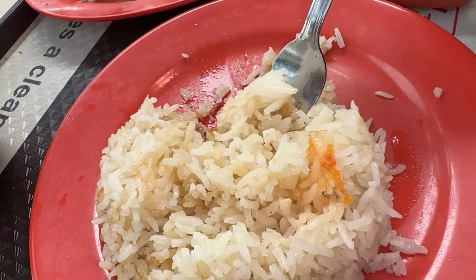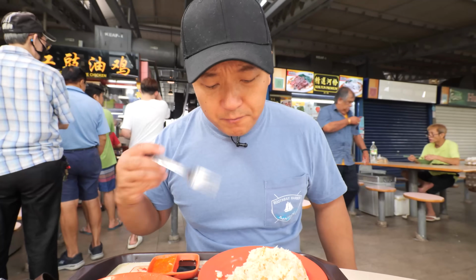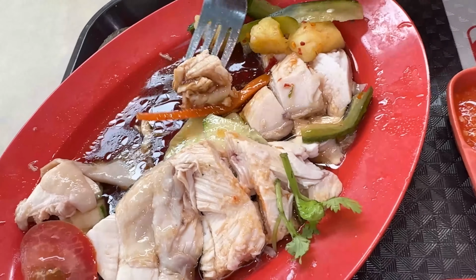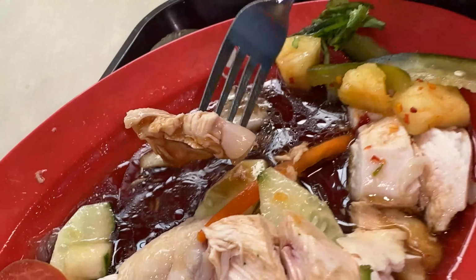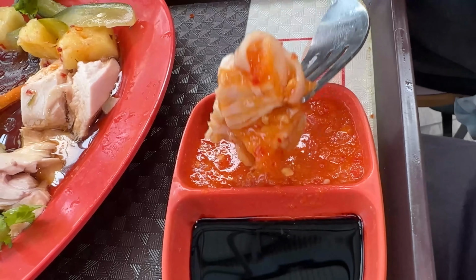The rice is so fragrant as well. The sauce is very light, a little bit of ginger, I think, a little heat, tiny bit of sweetness. Chili sauce is a good amount of heat. There's some nice pickles with the chicken as well. In this plate, about 5 Singapore dollars, so about $4 US.